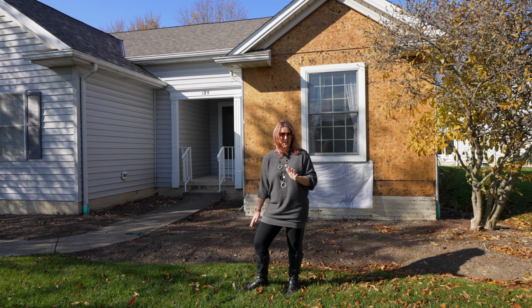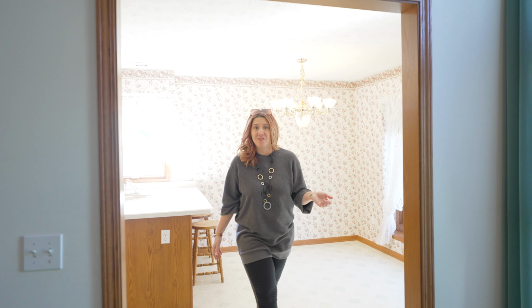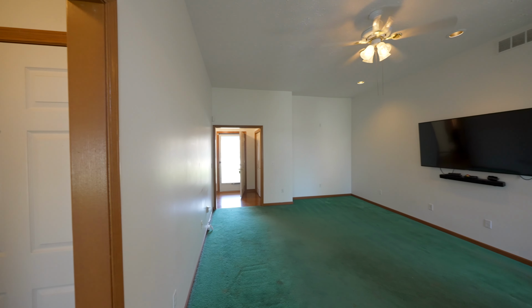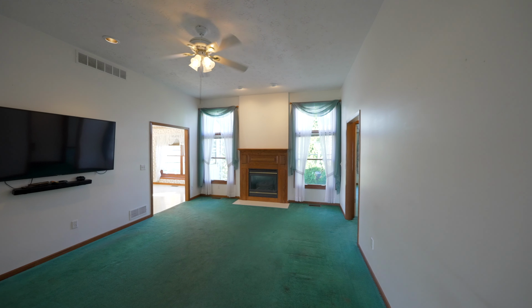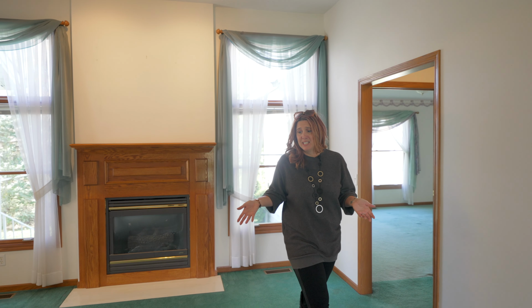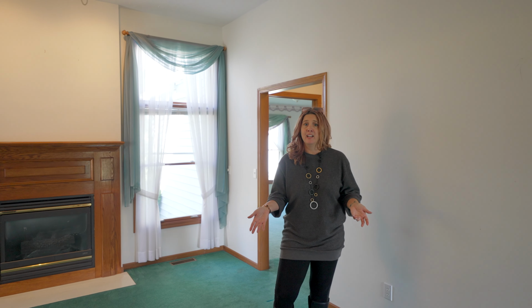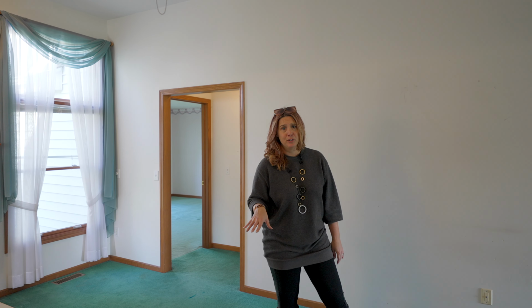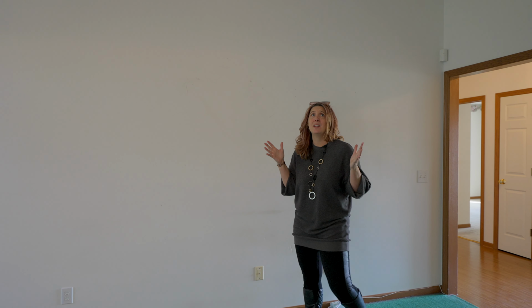That is so great. The flow of this home is fantastic. I'm coming from the kitchen into a nice open living room with a fireplace. I know some of the carpet might be a little older, but it's actually in great condition. So you can either move right in, or me personally, I would put all new flooring through the kitchen and in the living room just to give it a little facelift. And did I mention the high ceilings? This house has an amazing layout.